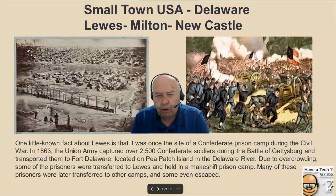One little known fact about Lewes is that it was once the site of a Confederate prison camp during the Civil War. In 1863, the Union Army captured over 2,500 Confederate soldiers during the Battle of Gettysburg and transported them to Fort Delaware, located on Pea Patch Island in the Delaware River. Due to the overcrowding, some of the prisoners were transferred to Lewes and held in a makeshift prison camp. Many of these prisoners were later transferred to other camps, and some even escaped.